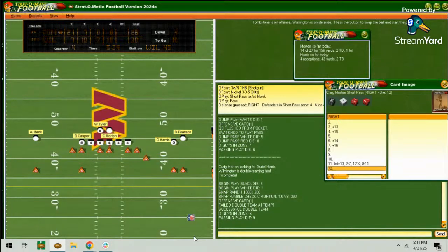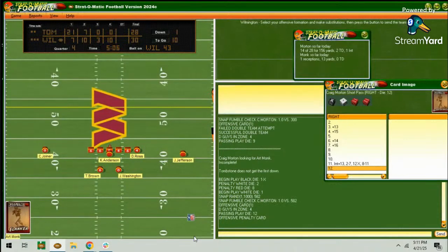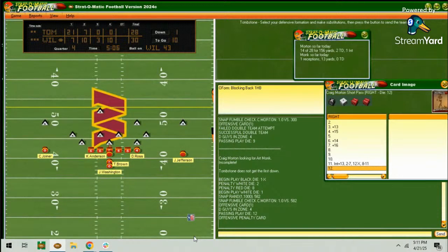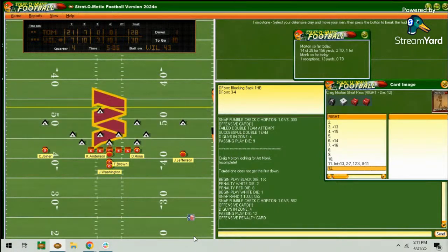He is blitzing short to Monk, incomplete. Got the pass blocking to get the pass off, but incomplete. So Wilmington takes over at their own 43, up 30-28. Just over 5 minutes left. The 17th Super Bowl of IFL.